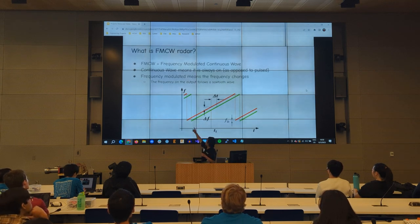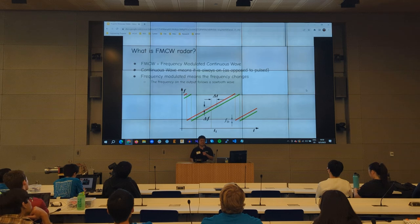In the diagram, the red line shows the frequency of the transmitter signal, and then the green line shows the reflected signal from an object.